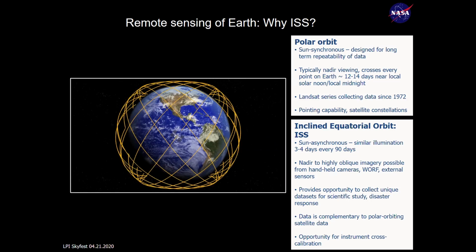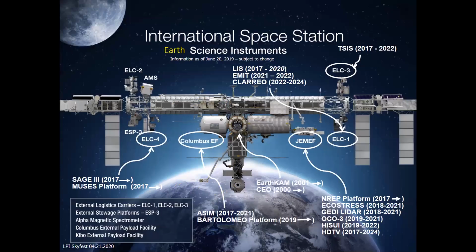So now what I'll do is I'll step forward and just talk about some of the sensors on the ISS. Since I do work for NASA, I have to have a slide that's full of acronyms.